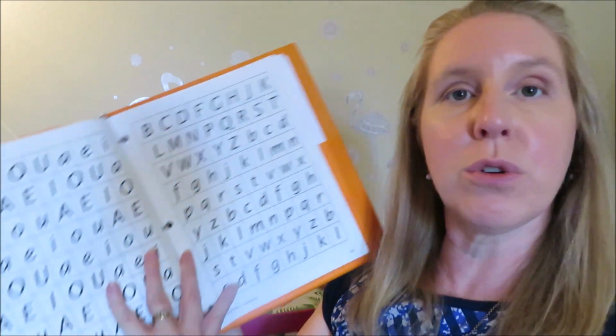That's just fine. And it also has the letters where you can print the pages out and make your own spelling tiles, which is super helpful. But those are like everywhere.